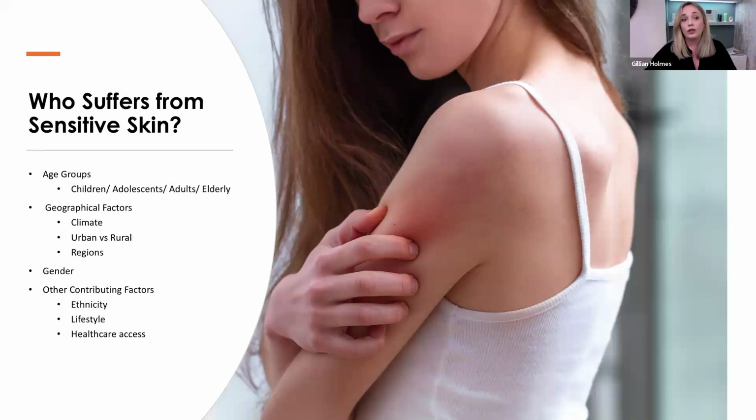So who suffers from sensitive skin? It will differ depending on the age group that you're dealing with. Professionally, unless you work in dermatology, you are less likely, of course, to see very young children. But young children in particular can suffer with quite naturally thinner and more delicate skin. So for younger children, conditions like eczema are quite common.